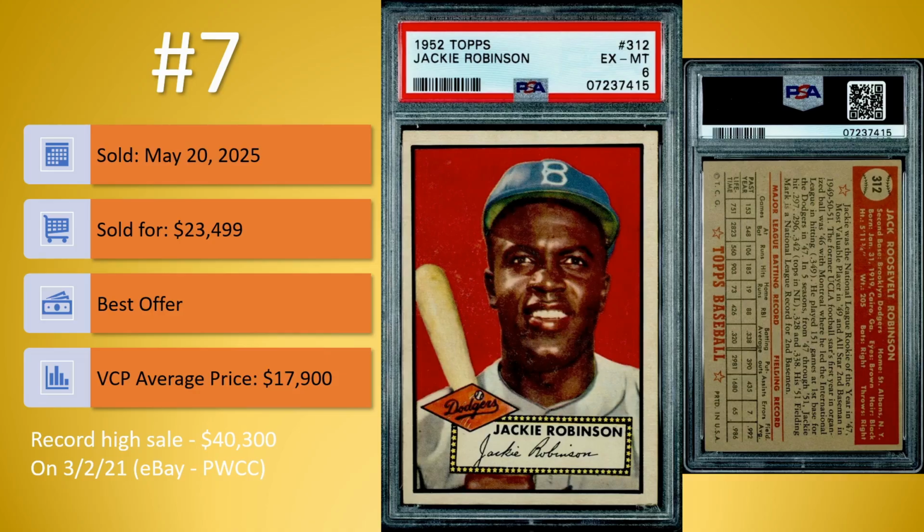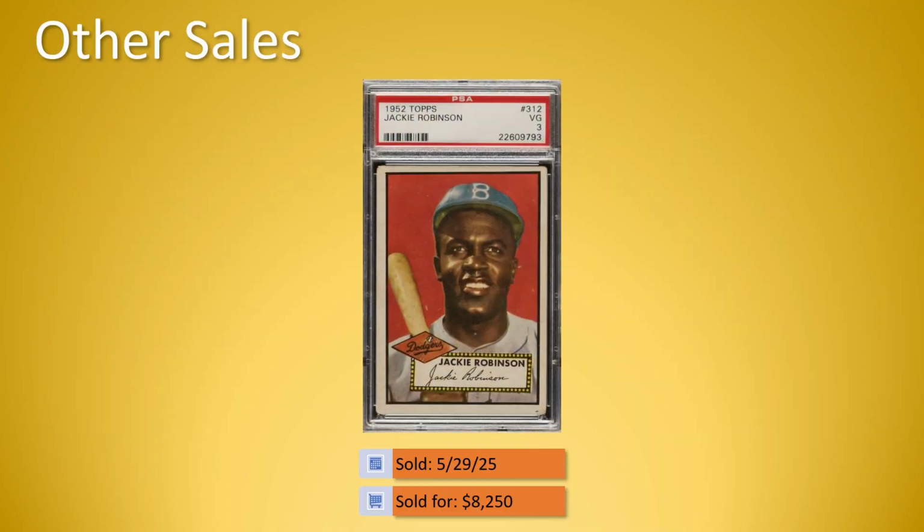There was one other significant 1952 Topps Jackie Robinson sale in May. This one, a PSA 3 copy, sold on May 29th for $8,250.